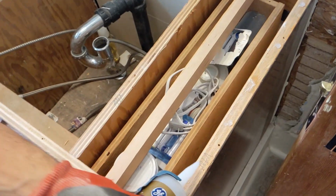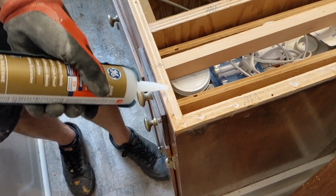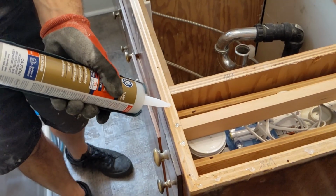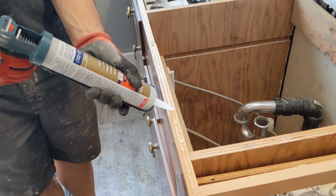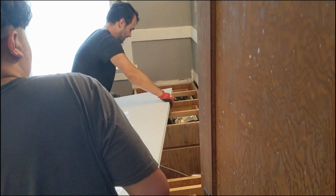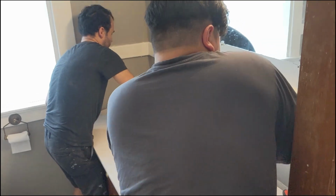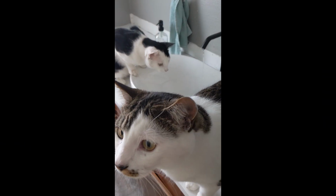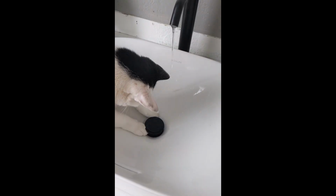Basically, we are putting a construction adhesive on all the dividers of the vanity, and then we are coming back to lay it on top. I was so nervous about this part, but they did a great job. It was really heavy, and it would have been nice to have a professional do it, but it turned out. And perhaps most importantly, our cats, Panda and Macchiato, seem to love the new sink and faucet, so I think that was a success.